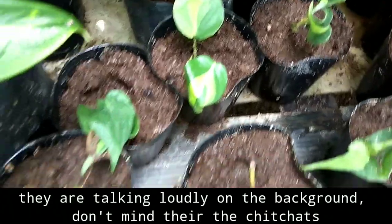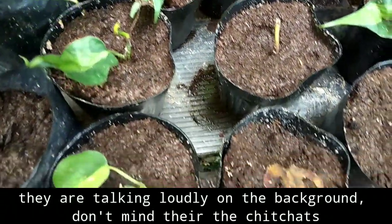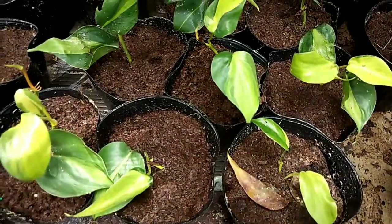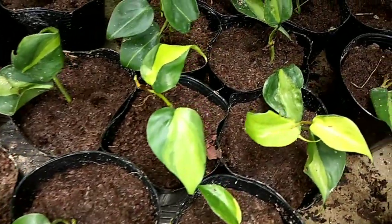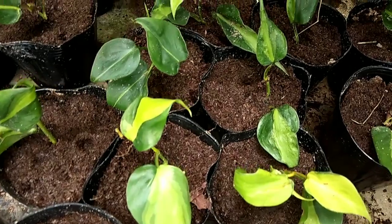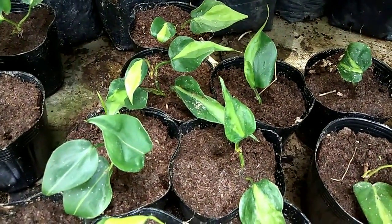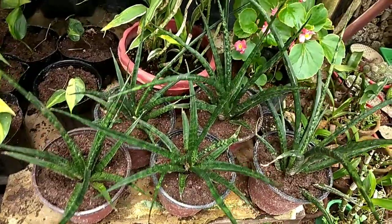And these are the Brazils that I came here for. They are 200 pesos each pot. So I will choose some here. No, I think I'll just take one and we'll let my mom choose one for her as well when we come back. There are pots of Sansevierias as well.